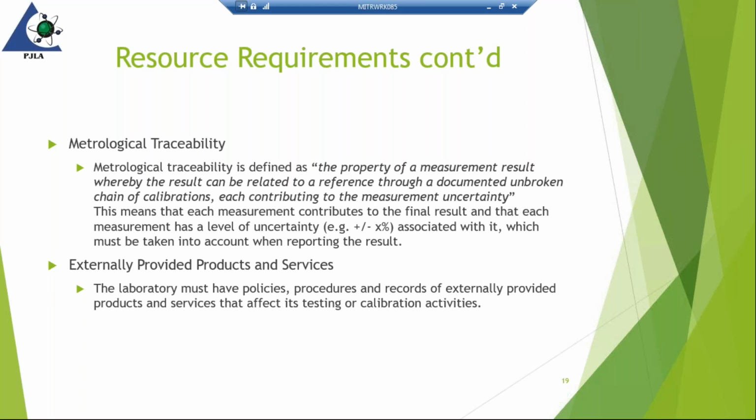The calibration, whether the equipment is in or out of calibration. So that each measurement in the chain, getting the resulted output of the activity, contributes to the final result. And each level has a level of uncertainty. So in the end, you have a combined level of uncertainty for the resulting measurement. And this all has to be taken into account when reporting that result to your client.